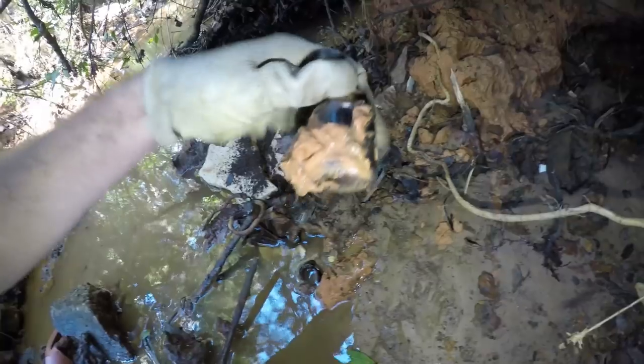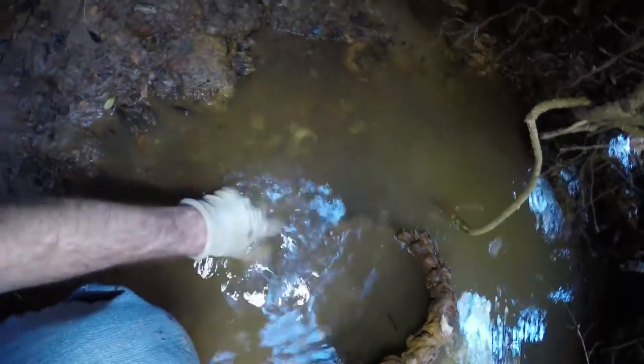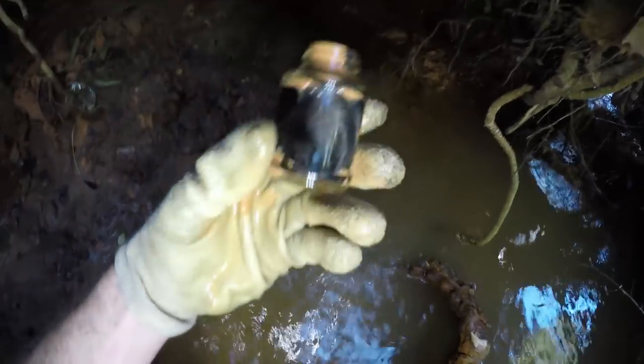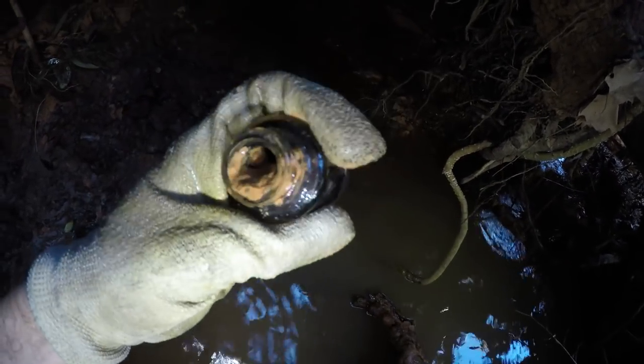Looks like I might have missed a little ink right here. It's just a screw top ink, so it's not really that special. But I didn't wash it off at all. Still full of blackness. It does say something on the bottom. So yeah, I guess I'll keep that one. It needs to be washed out a good bit.